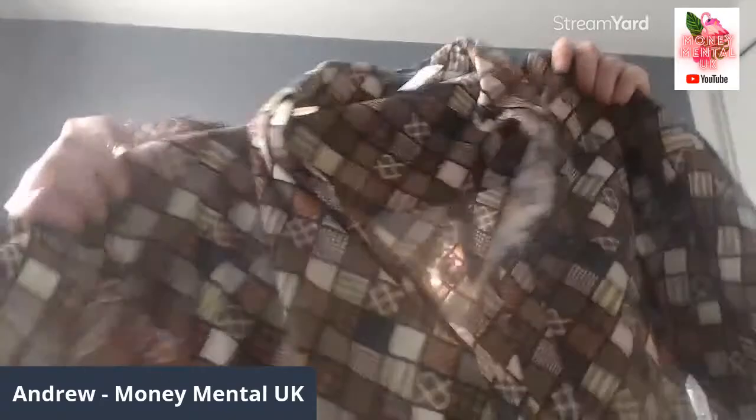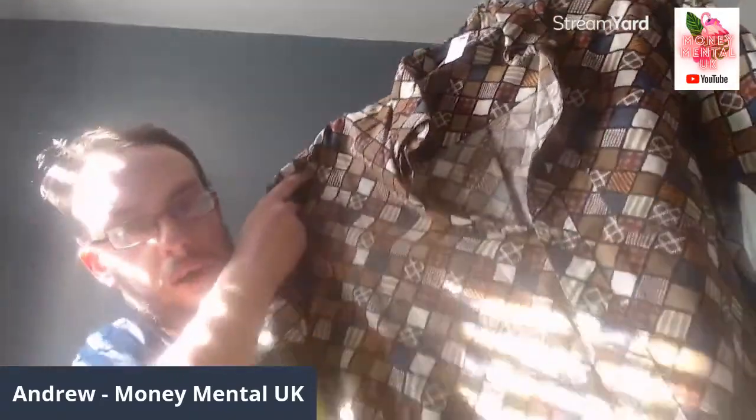Right, this is a brand I always look out for. Saw a couple of times today, but only picked up one item from it. The other one's priced too high. This is Chaps, which is vintage Ralph Lauren. I used to wear Chaps in the 90s. It's a Chaps Ralph Lauren shirt.